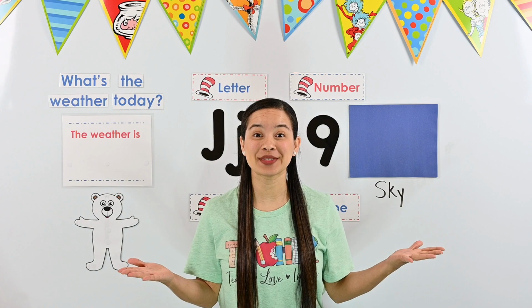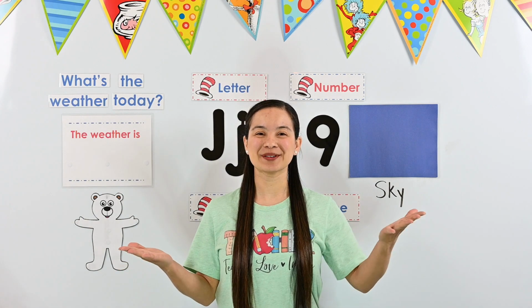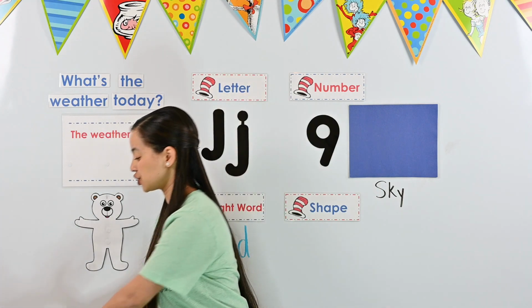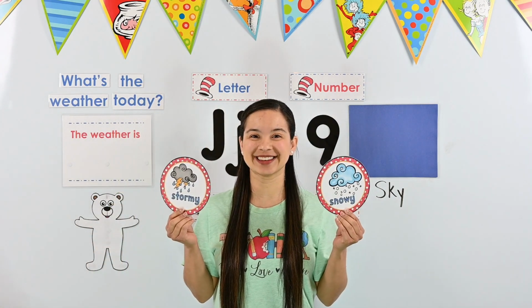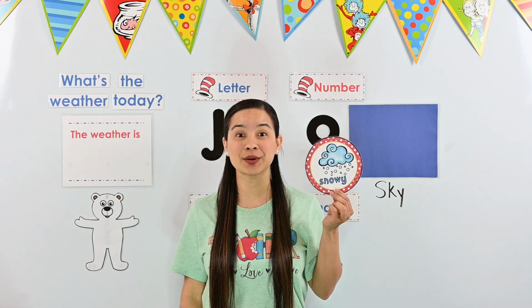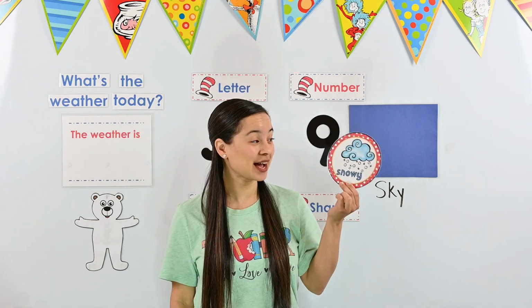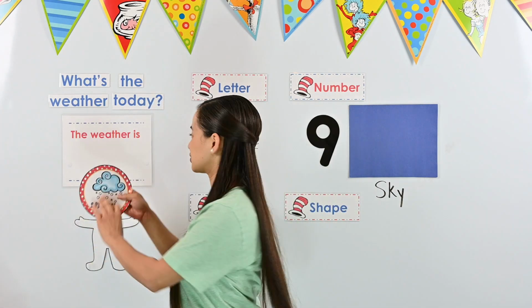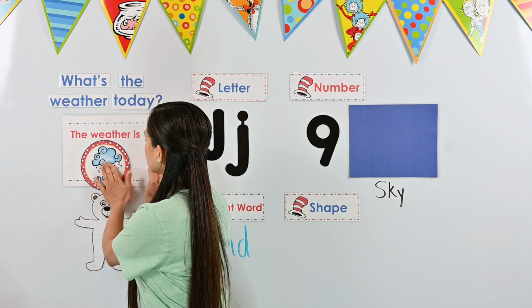Can you help me make a weather sentence? Perfect. Let's start with a weather picture. Which picture shows a snowy day? If you chose this picture, you are correct. I see a cloud with snow falling. Let's add the snowy picture to our weather sentence.